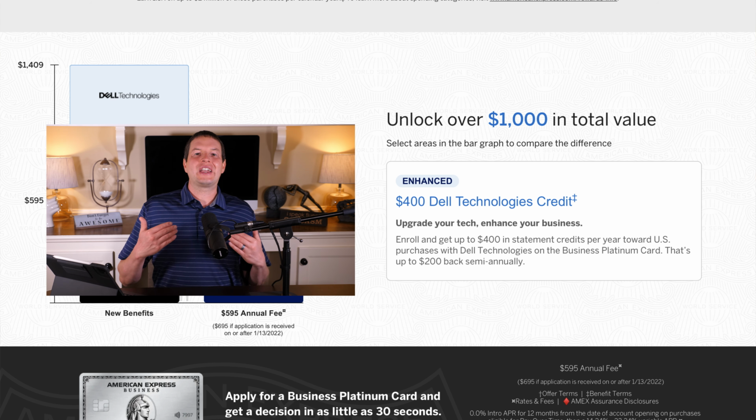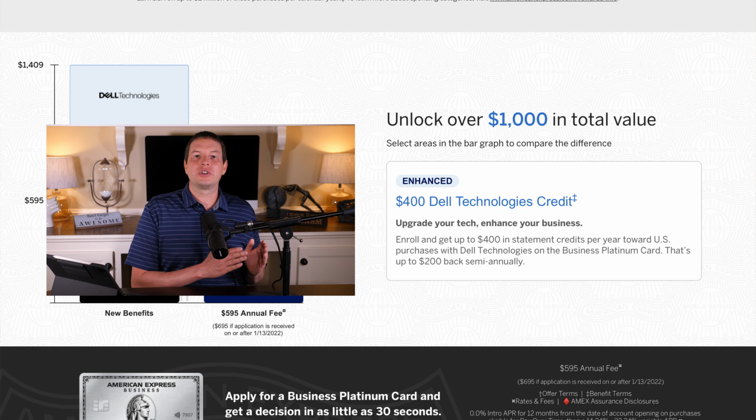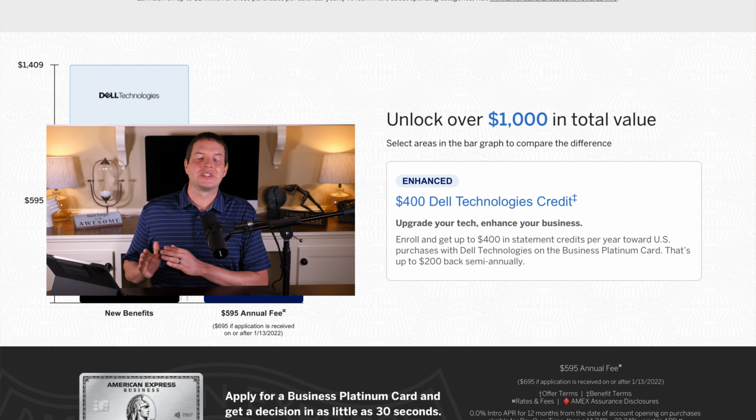One thing that I'm really excited about is the enhanced Dell credit as well. Now, if you're familiar with the Business Platinum card, you were able to earn $200 annually in Dell credits. That would be $100 in the first half of the year and $100 in the second half of the year for spending that you would do at Dell.com. Well, now that credit has doubled, and now you get $200 in the first half of the year and $200 in the second half of the year.